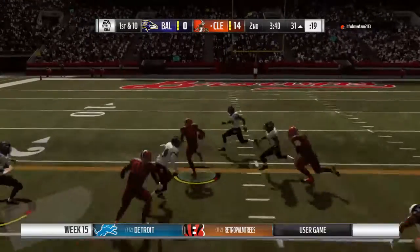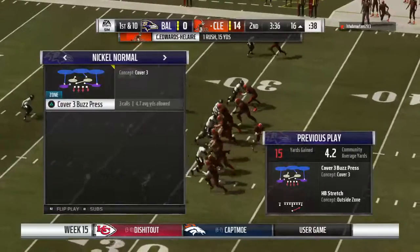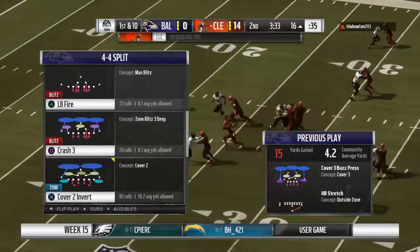And they'll go with a ground attack here. And inside the 20 before he's brought down. 15 more there, and they're on a roll. It's another first down.